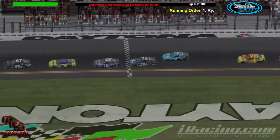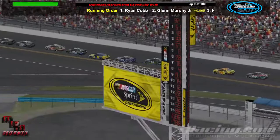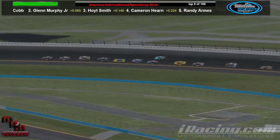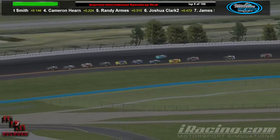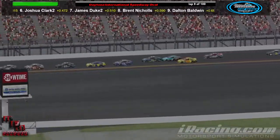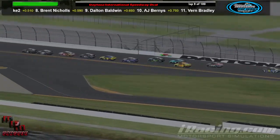Dalton Baldwin now looks to make a move for 7th position on the outside, as he's right behind the 76 of James Duke. Here he goes, a little side draft action into turn 1 as he goes to the high side. Really keeping it low to Duke's car as he tries to pull out, and here comes the door going to shut, as it looks like that 01 of A.J. Bernies is going to shut the door on him, but no, the 76 now of Duke comes up high.